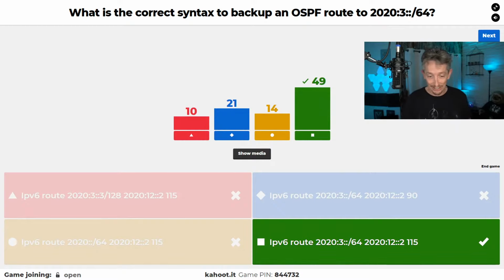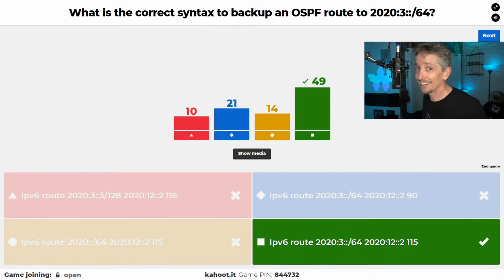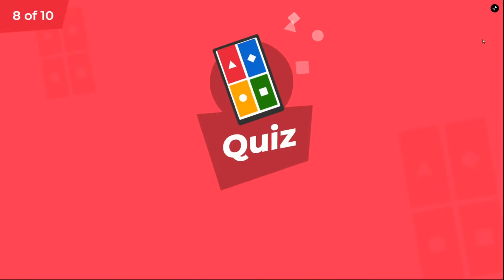So this answer here is the only one that matches that 64-bit network and has a higher than the default administrative distance for OSPF, which makes it a floating static route. All right, here we go. Next question. Congrats to the 49 people who nailed that. Here is the next question.